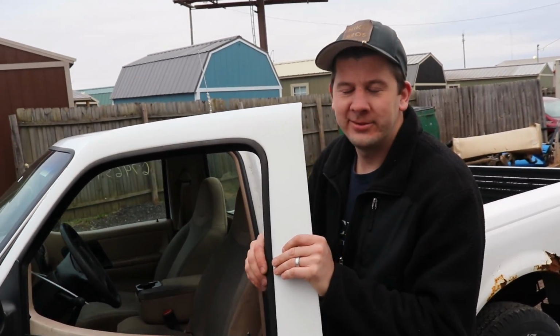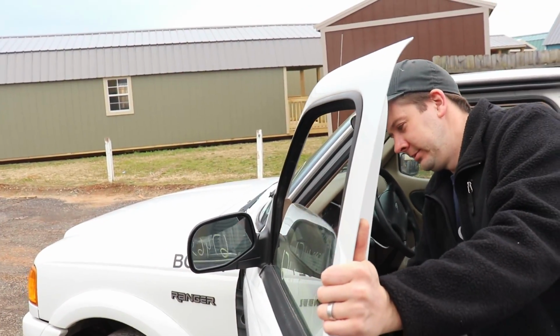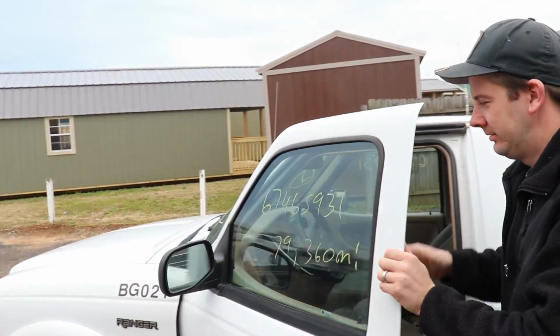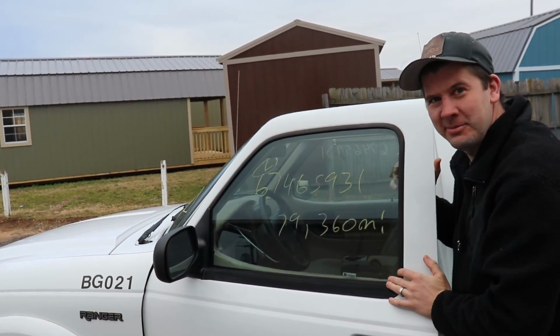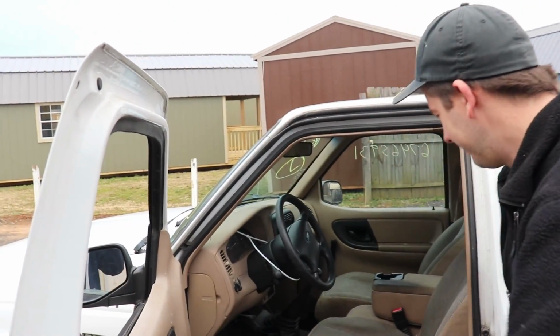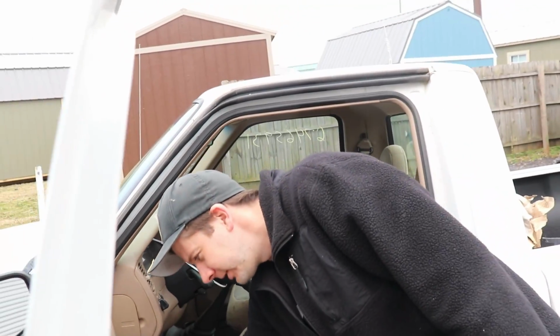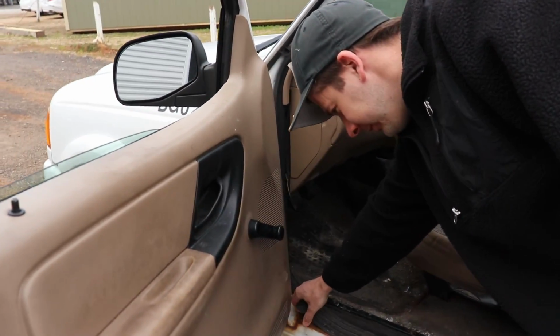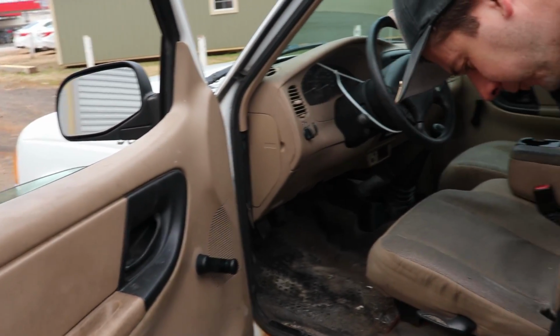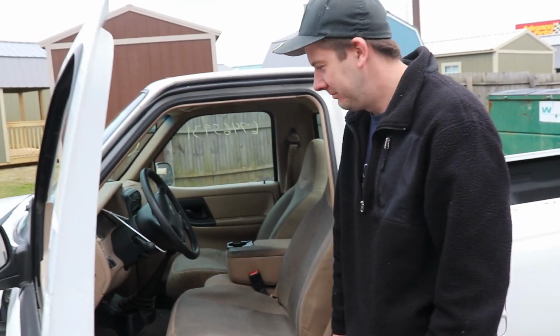All right, guys. Also, this is a really good truck that has manual windows. Can't break those. With only 80,000 miles on it. It needs a good cleaning though. Somebody definitely used it and drove it. A little bit of rust right here, just a little bit. I think that's normal for Ford Rangers.